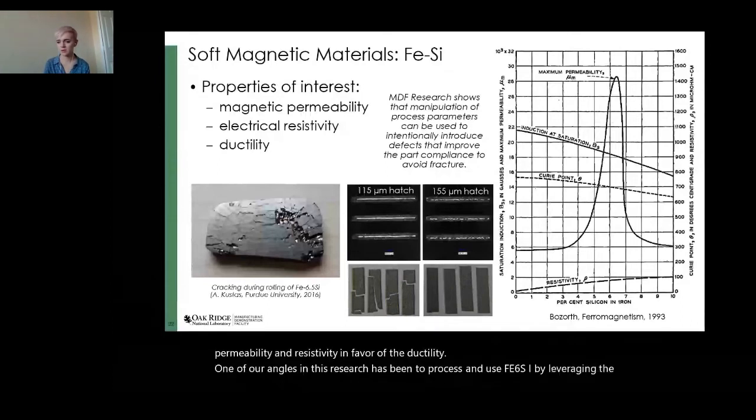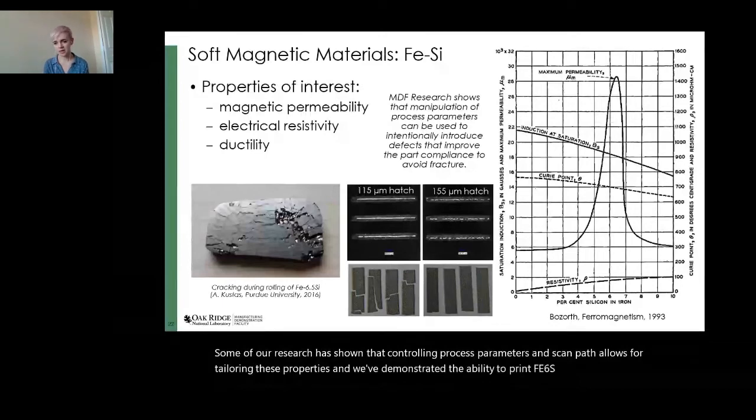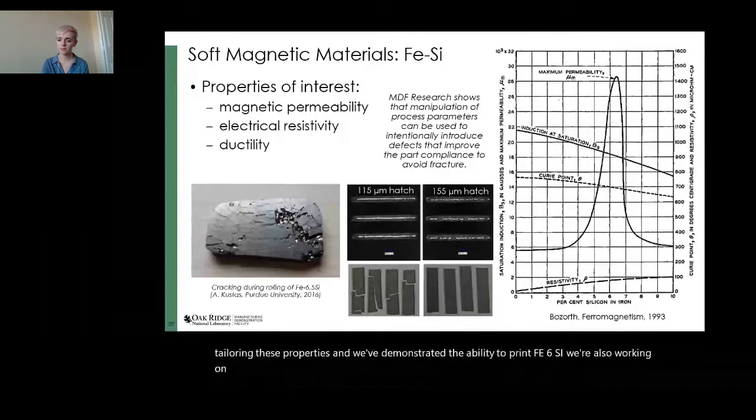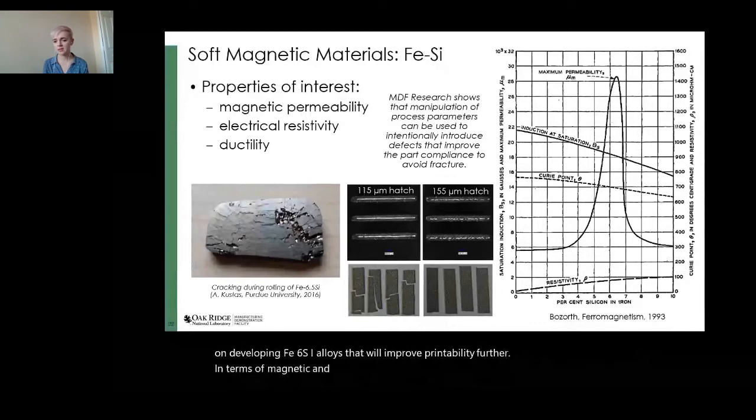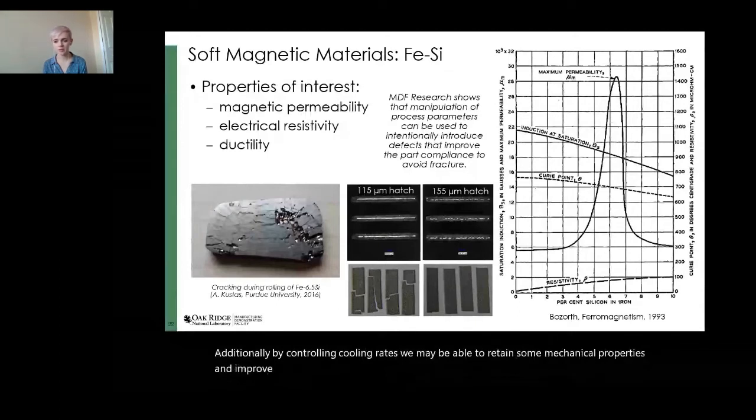capabilities that AM offers. Some of our research has shown that controlling process parameters and scan path allows for tailoring these properties, and we've demonstrated the ability to print Fe6Si. We're also working on developing Fe6Si alloys that will improve printability further. In terms of magnetic and electrical performance, grain orientation, grain size, and defect density also matter. As we discussed earlier, AM offers the capability to tune and control these. Additionally, by controlling cooling rates, we may be able to retain some mechanical properties and improve processability of 6.5% silicon alloys.